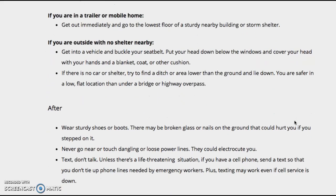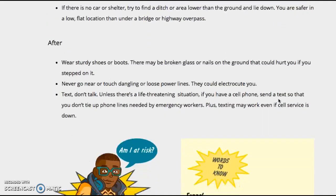If you are in a mobile home or trailer, get out immediately and go to the lowest floor of a sturdy building or storm shelter. If you are outside with no shelter nearby, get into a vehicle and buckle your seatbelt. Put your head down below the windows and cover your head with your hands and a blanket, coat, or other cushion. If there is no car or shelter, find a ditch or an area lower to the ground and lie down. You are safer in a low, flat location than under a bridge or a highway overpass.